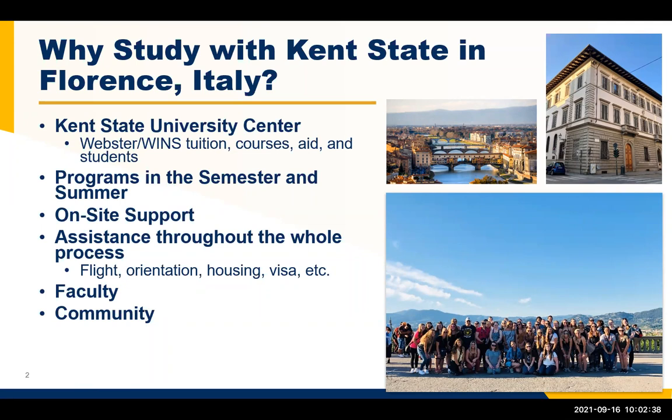Our Kent State Center in Florence is a really great opportunity for Webster students because when you are participating in the program, you will continue to pay your Webster tuition that you would typically pay. And because of our great longstanding relationship, the courses that you take will transfer back to Webster University. We make that transfer process pretty easy and pretty seamless to work through. In addition, you are able to utilize any financial aid that you have available through Webster University.